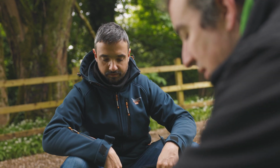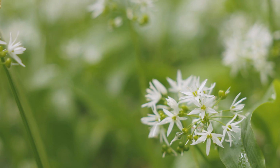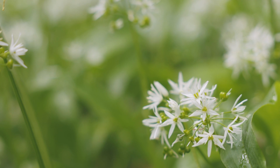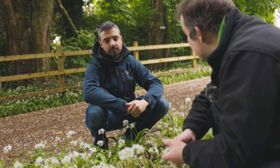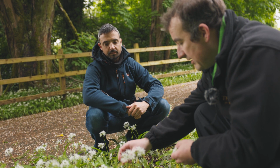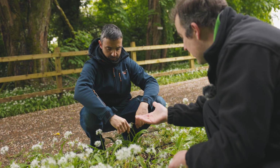Yeah. You have to be careful to make sure you know what you're doing. And the main difference is the smell, is that correct? Yeah, the smell is going to be very strong. You're going to get that garlicky smell. But the other thing is that it always grows in huge patches, so you're going to recognise it. And once the flower comes, it's easy. And they're my favourite, you know.